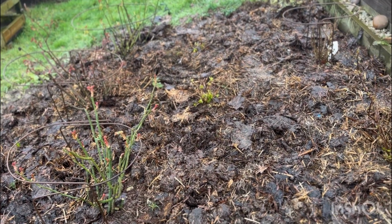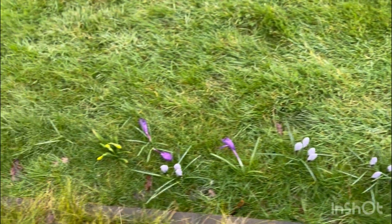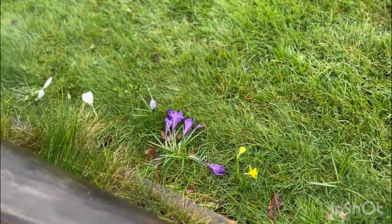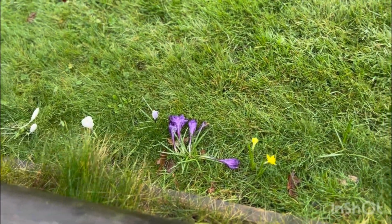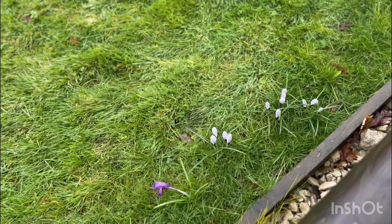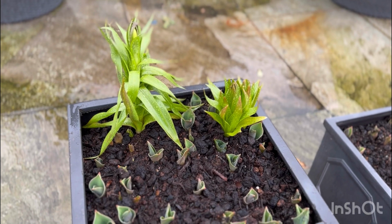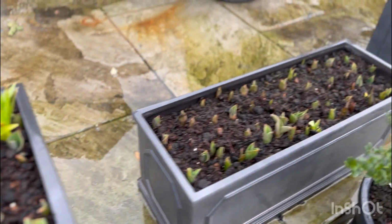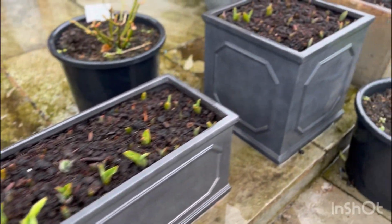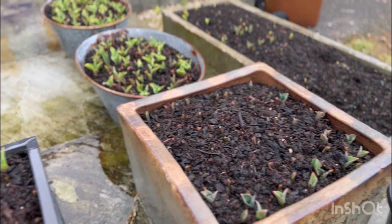So let's head over to the polytunnel and see what we've done in there. On the way, crocuses are up, little tete-a-tete daffodils. Oh, crocus, there's either been jumped on by a dog or battered by the rain and wind, but we've got lovely crocuses up. Imperial fritillaries are up and they've survived the snow. As you can see, tulips everywhere as far as the eye can see. Try not to make you feel sick. Tulips everywhere, coming up nicely now.